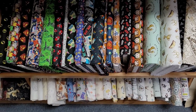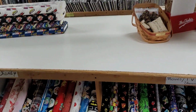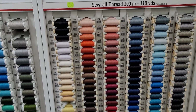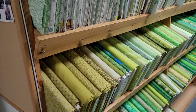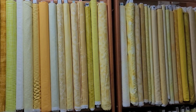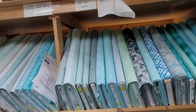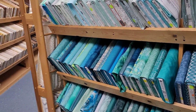Now, as you're walking back toward the front, it's just fabric everywhere. Fabric everywhere. Those are some of their superhero fabrics. Look, it's a Disney panel. I recently bought that panel from another store. We have all the thread that you could possibly need there. I think that was maybe Gutermann, either Gutermann or Mettler. And in this room, I don't know how to explain it, but it's all color coded in this particular room. And it's got fabric. Fabric upon fabric upon fabric. Maybe, I don't know what I would call this room.